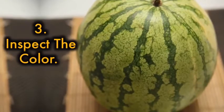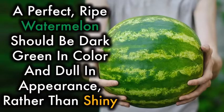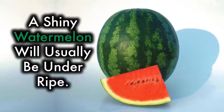3. Inspect the color. A perfect ripe watermelon should be dark green in color and dull in appearance, rather than shiny. A shiny watermelon will usually be underripe.